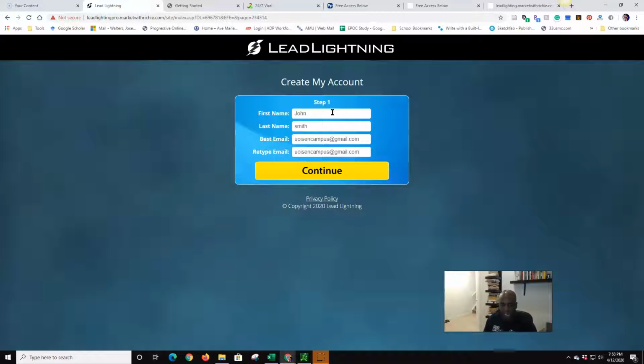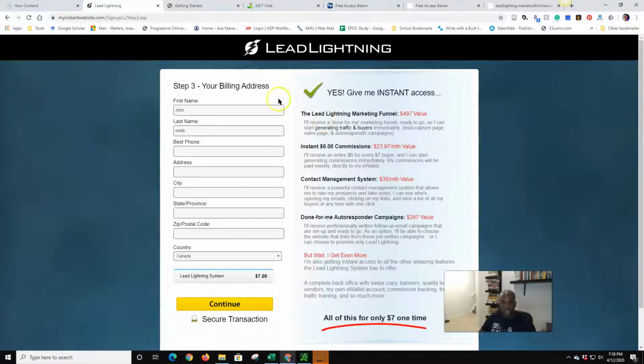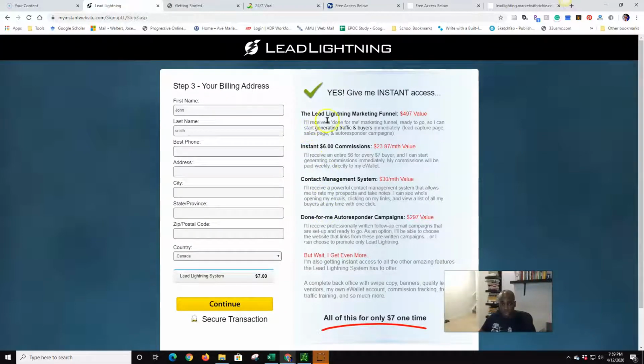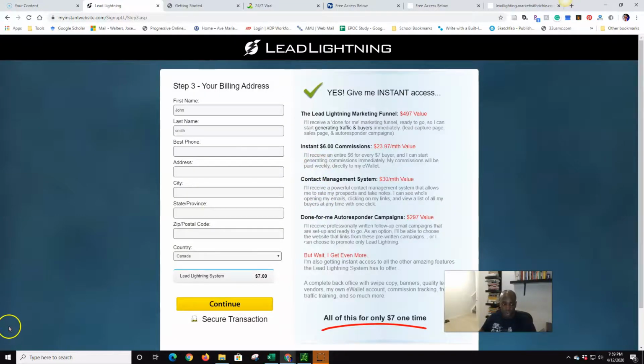When I get inside my system, I'm going to delete this email, but I'm going to show you, once you put in your email here, you enter who referred you, it's my name, Rich. When I continue here, it's going to break everything down. You put in all your billing information. You see what you get inside the lead capture page: funnel done for you, instant $6 commission, the contact manager, and done for you autoresponder campaign, all for $7, guys. Once you get in here, if you want to upgrade to the Power Lead System, I'm going to show you how to do that.